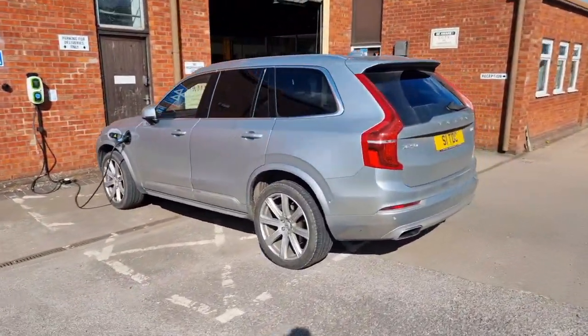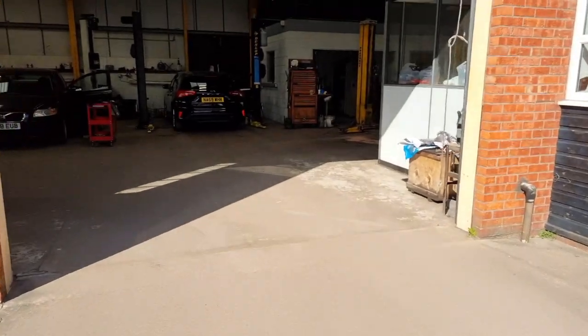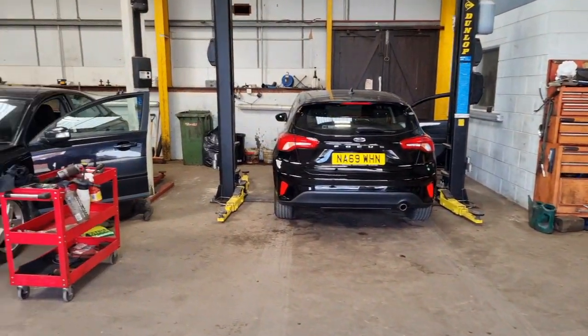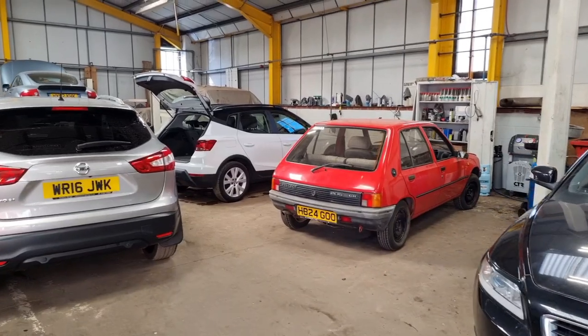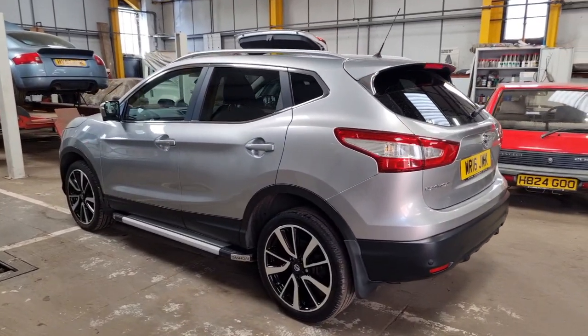That's the old man's XC90, using all our electric as always. So what else have we got going on? Focus. That's got a broken window switch, so that's being replaced this afternoon. That's the Arona from this morning, which Lewis is on at the moment, getting that ship shape and ready to go. And this Qashqai, we had a call on this at lunchtime.